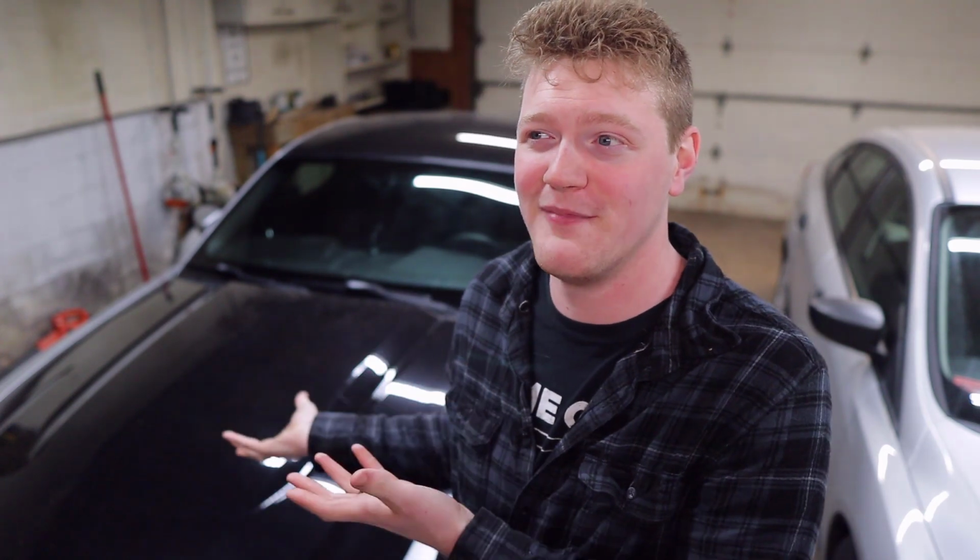Because I thought that might explain why it was running slightly more rough when it's cold. But honestly, after finding out that this car already does have a tune on it, it makes a lot more sense that the tune that's on the car is just probably not particularly good, or just isn't particularly well adapted for like the colder weather or something like that.